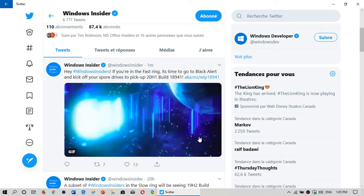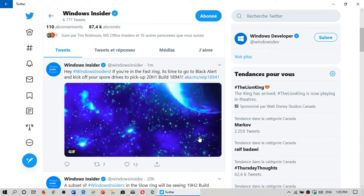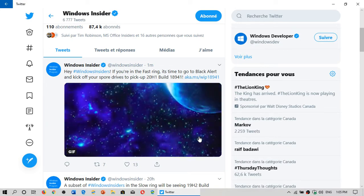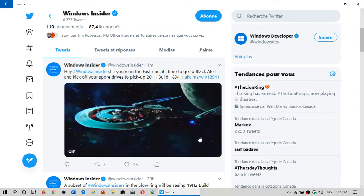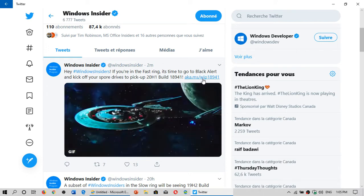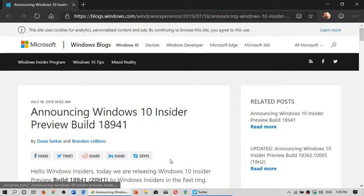Well, if you are an insider, a new build of Windows 10 for the fast ring 20H1 has been released, and it's build 18941. That's been released, of course. So let's just take a look here at the blog post.